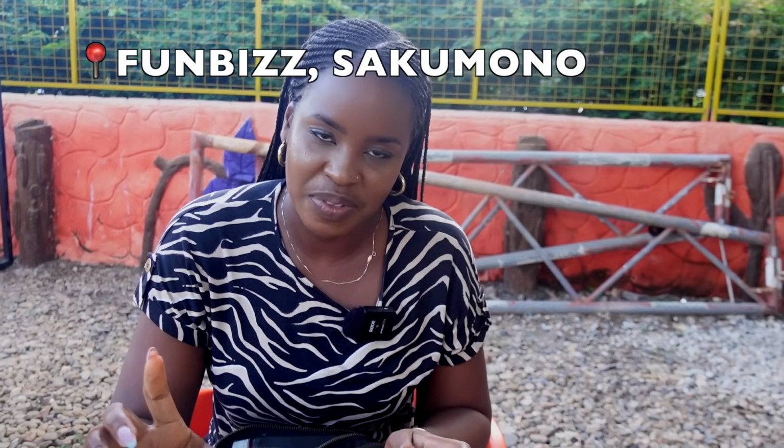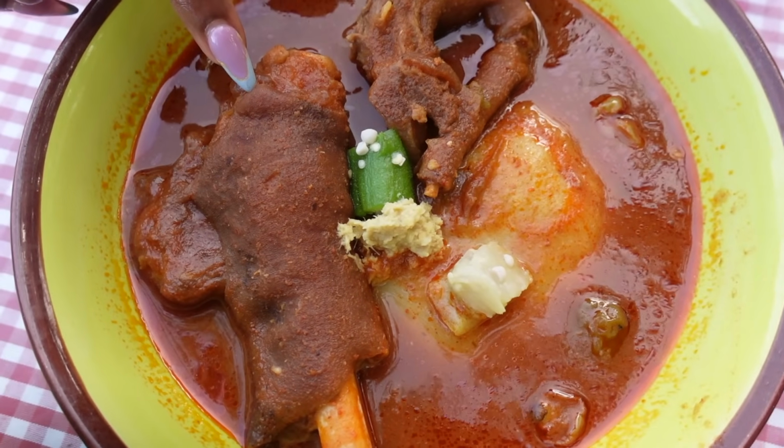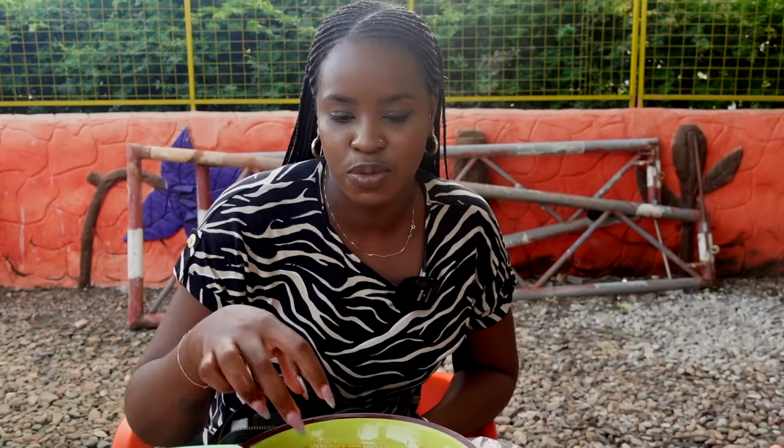Place for the day. This place is called Fan Biz. Like I said, I'm about to try their fufu. I've been here once before, but I had the okro stew. That was nice, but I'm trying fufu for the first time.